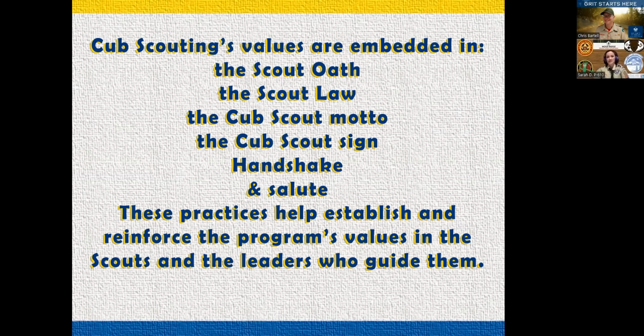And with kids, parents sometimes are going to tell you you can't play with your food, but in Cub Scouts, we play with our food. That gets the kids every time. Or just tell them, do you guys like s'mores? That works too. Kids are easy, but the parents, you've got to work for. And the Cub Scout sign, handshake, and salute. These practices help establish and reinforce the program's values in the Scouts and the leaders who guide them.